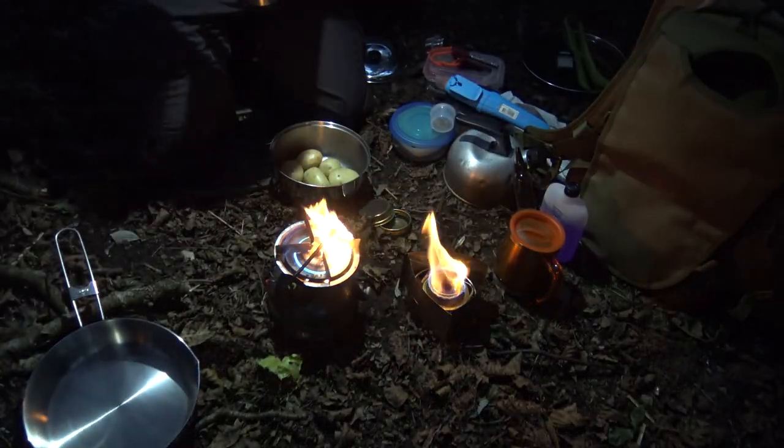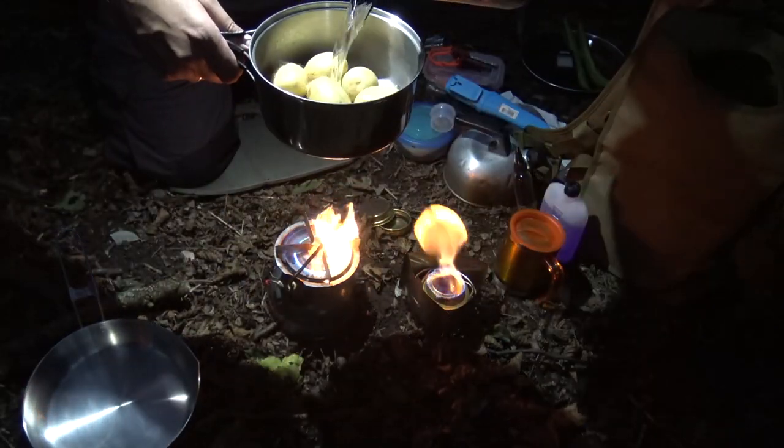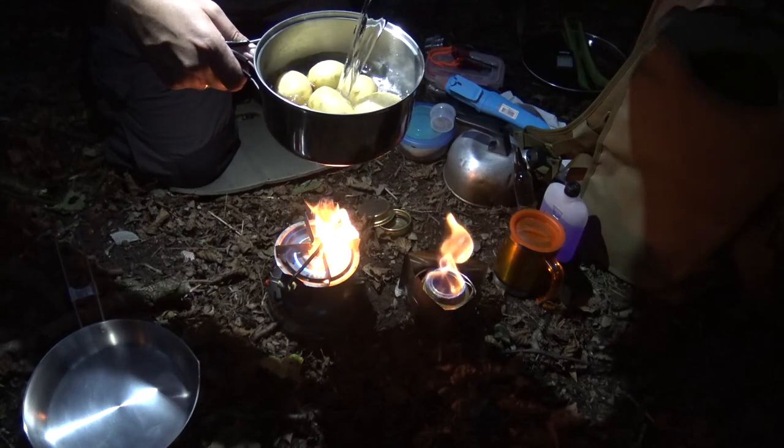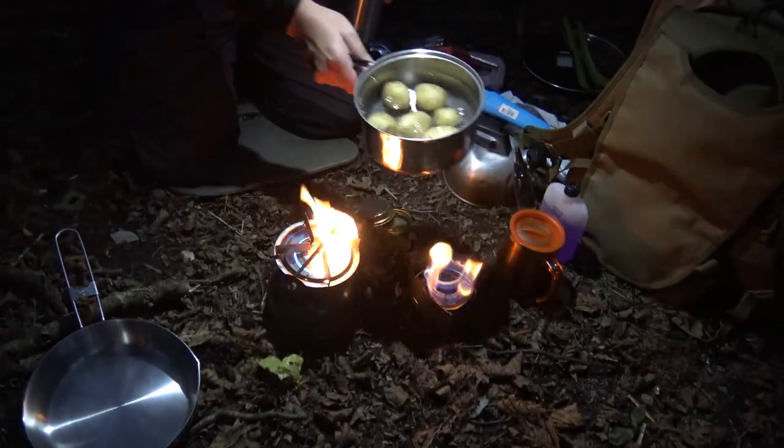Right, you can see the stoves are going. There's the potatoes. They're going on the Trangia.